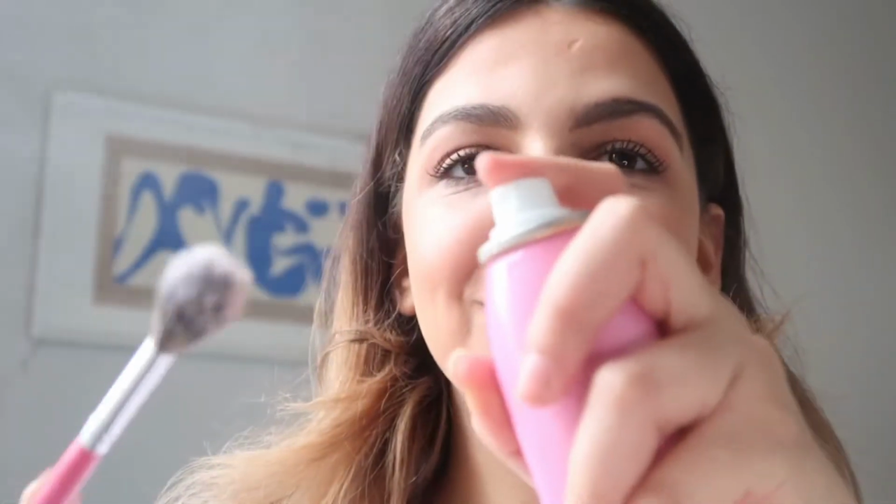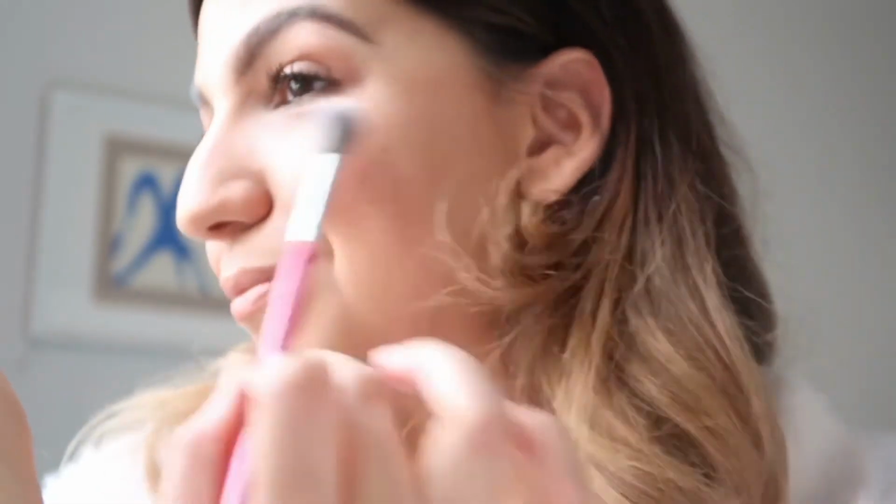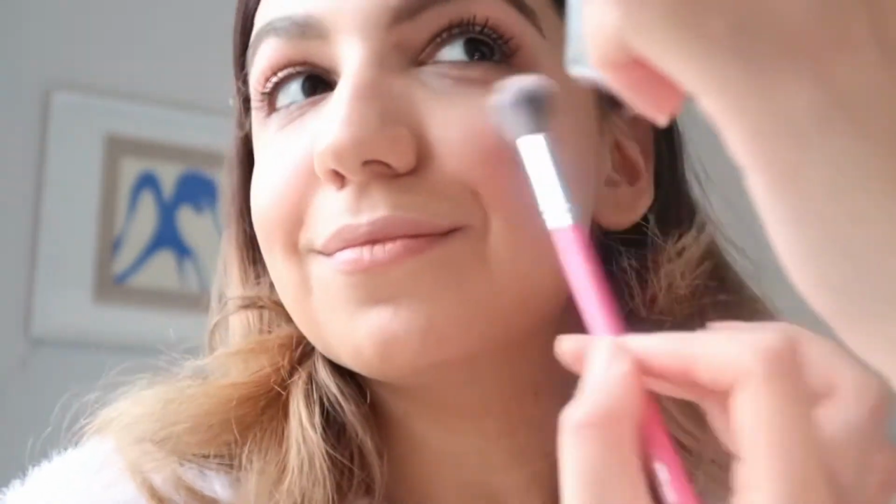Of course, because this is a glowy look, we're going to highlight, and for that I'm going to use the Hourglass highlighter, called Strobe Light. I use this brush right here, which I think is just a normal highlighting brush that I remember getting from Pretty Little Thing. And it's just a glow within. Once that's lighted, I make sure I go on top of that with a beauty blender.